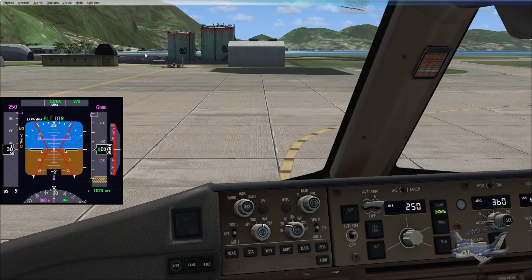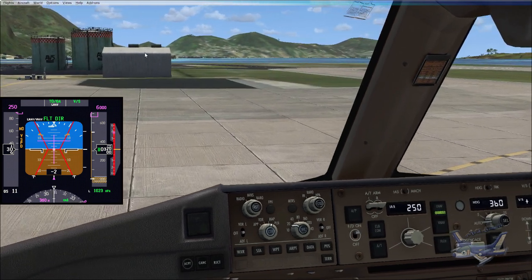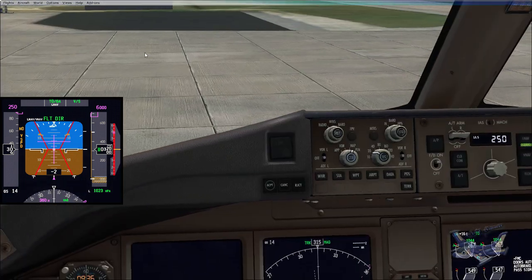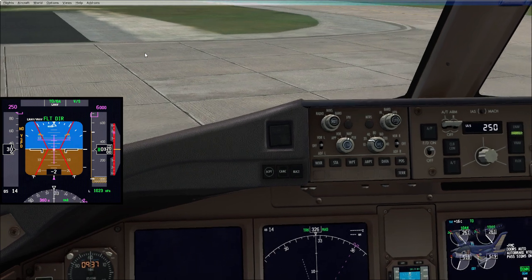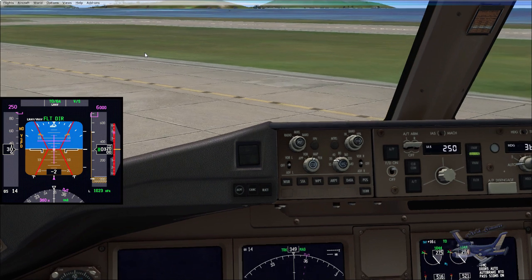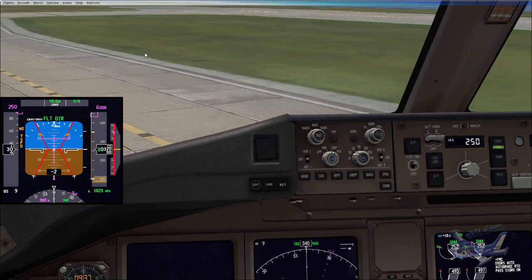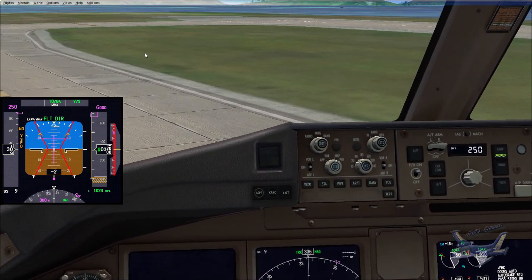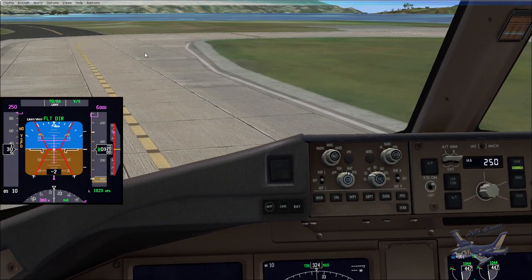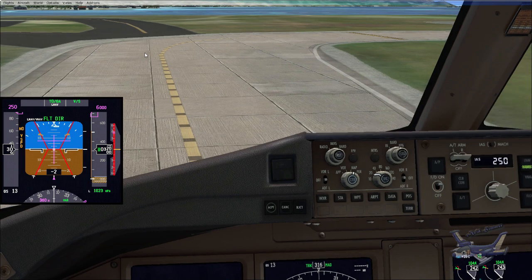So I know a lot of people are wondering why I'm always just using AI ATC and not necessarily recording videos on VATSIM. So two reasons. One, most of the airports where I choose to do my arrivals and departures, at the times at which I'm recording the videos, there is no ATC coverage. You know, being in Africa, hopefully we'll have more simmers playing more often and more controllers on VATSIM.